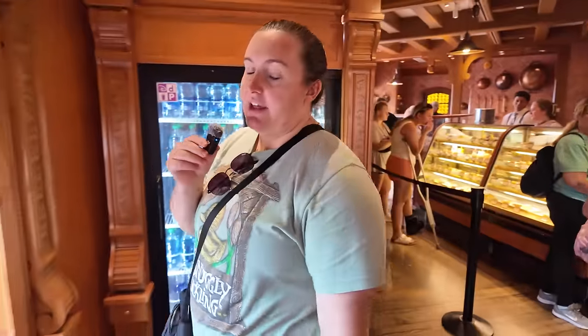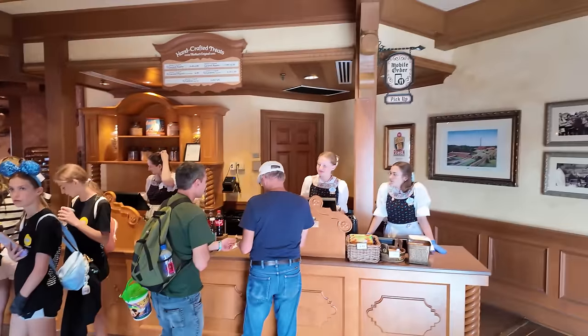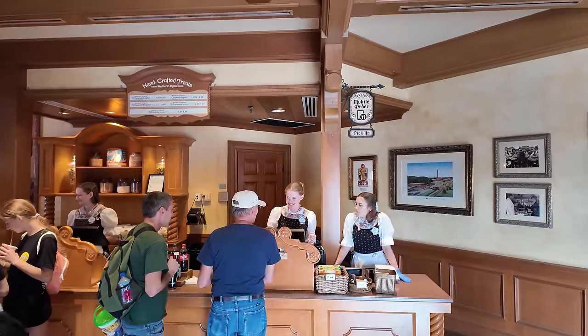Also, if the line is long like it is today, you can always just place a mobile order and then pick it up right away. See, mobile order pickup is right there. I don't know why people wait in line when they can just mobile order. But yeah, that's another little hack for you.